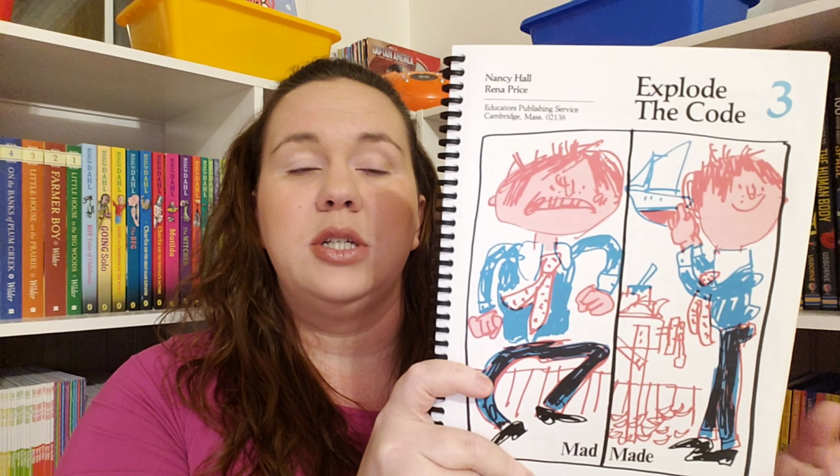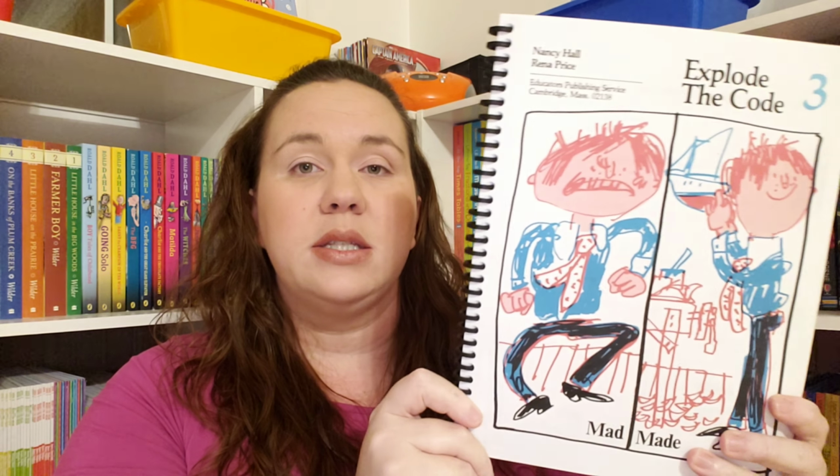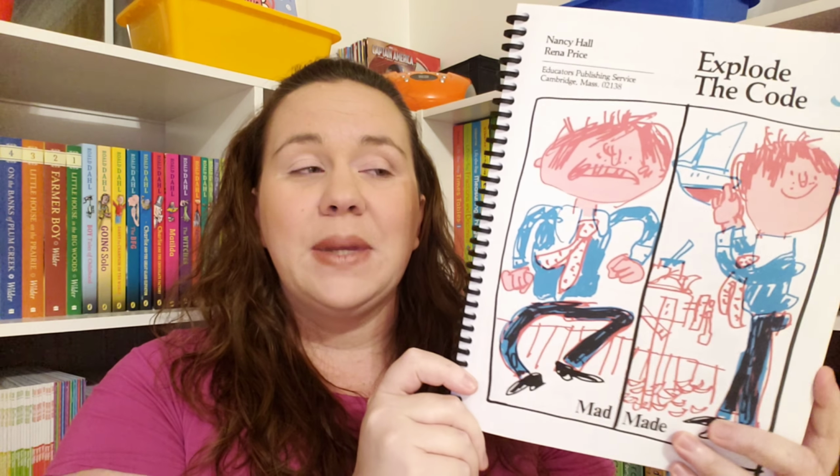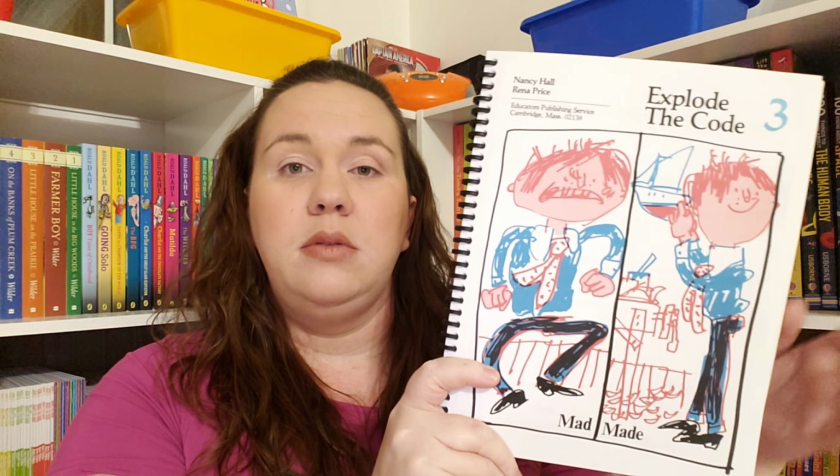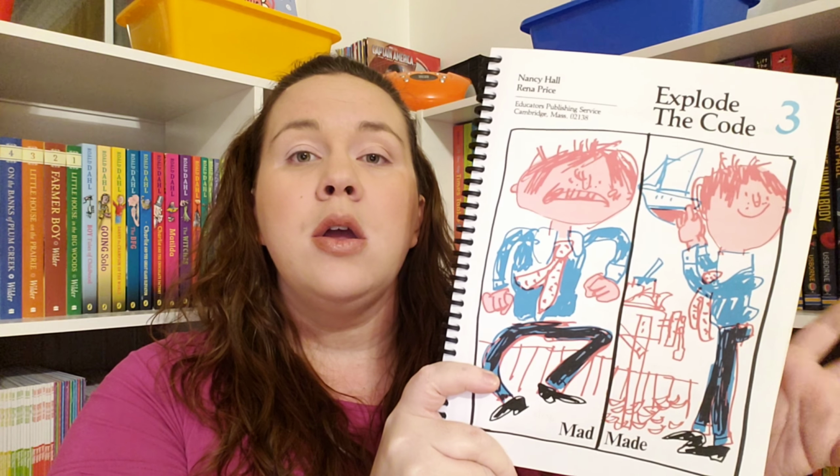Emily does still do her Explode the Code level 3. She does it when and if she feels like it. This is not something that I require, because she's reading and phonetically she's ahead of where I had planned for her to be at the end of this year. So this isn't something I push. However, she has gotten about 29 to 30 pages done in this so far.